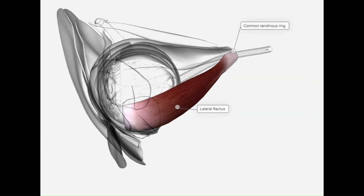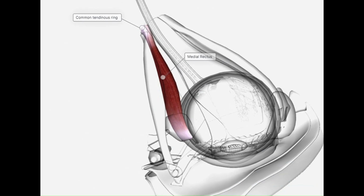The lateral rectus muscle originates from the common tendinous ring at the apex of the orbit and extends laterally to insert onto the sclera at the lateral aspect of the eyeball. The medial rectus muscle originates from the common tendinous ring at the apex of the orbit and extends medially to insert onto the sclera at the medial aspect of the eyeball.